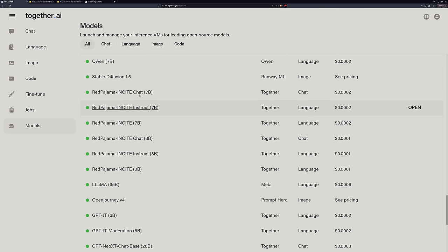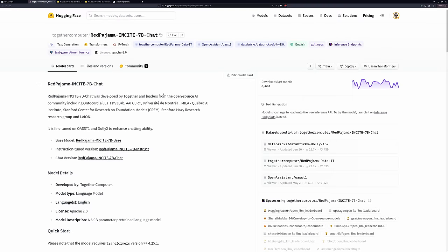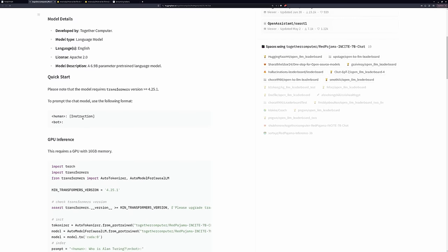This model is particularly interesting because I noticed that Together actually has both an instruct and a chat variant for that RedPajama model.